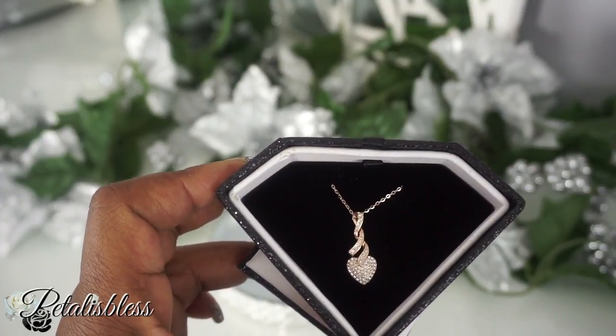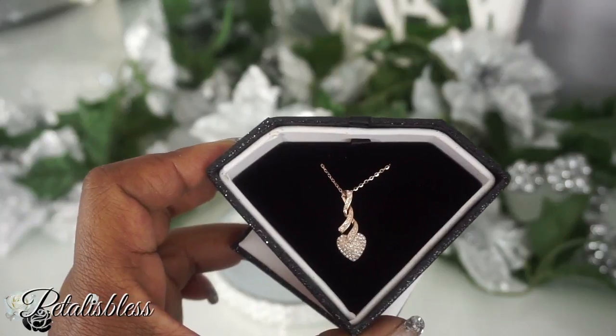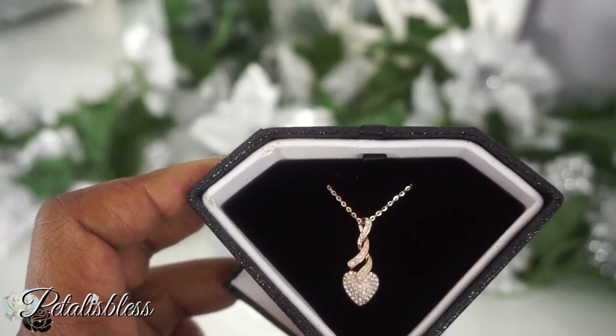Alright you guys, here it is. Isn't it nice? It's a lovely necklace. And it's heart shaped and it comes with a swirl joining the heart. It's very nice.